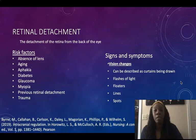Now I would like to get into retinal detachment. A retinal detachment is when the retina is detached from the back of the eye. Risk factors are absence of the lens, aging, diabetes, glaucoma, myopia, retinal detachment, or trauma. Signs and symptoms can be vision changes. It could look like a curtain is being drawn over your eye, flashes of light, floaters, lines, or spots within the eye.